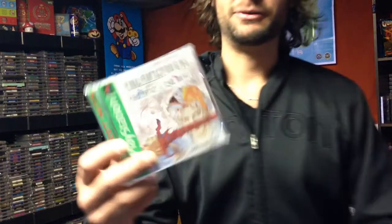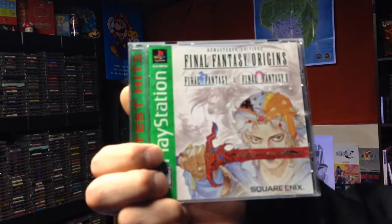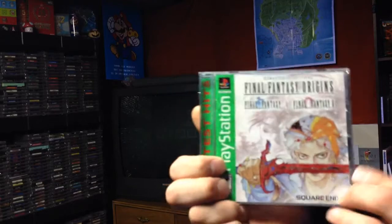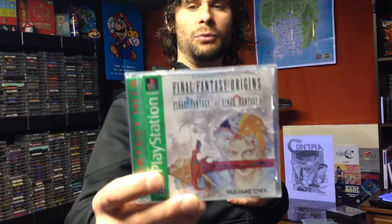The other game I picked up was Final Fantasy Origins. I bought this over Origins 4 and Chrono Trigger. I actually have an interest in playing these two. I have never played 2 before. 2 on the Super NES is the actual part 4. So besides the Game Boy Advance or these Origins, we never really got a US release of 2, 3, and 5. So this contains the NES version of 1 and the Famicom version of 2.